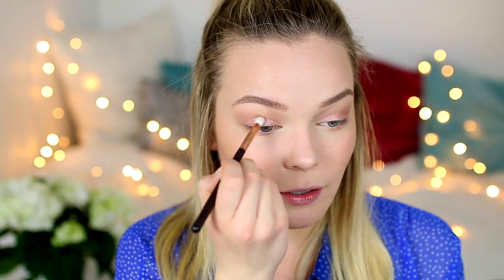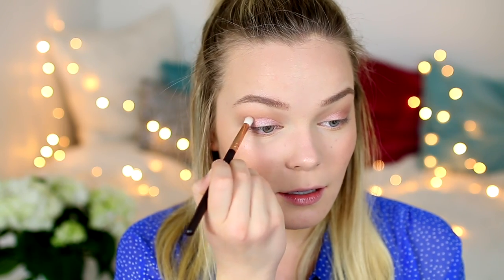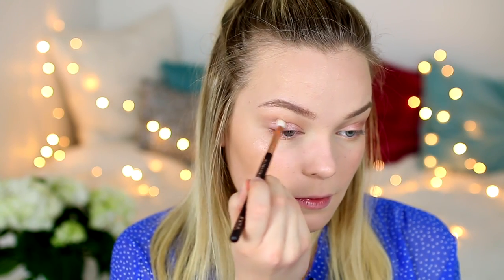Now I'm gonna go into this color right here from the Essence All About Sunrise palette. It's kind of like a taupey color. And I'm gonna focus this on the crease, and I'm not gonna blend it up very far, like the crease and outer corner. And now I'm gonna take this middle shade, I'm just gonna layer that on top.